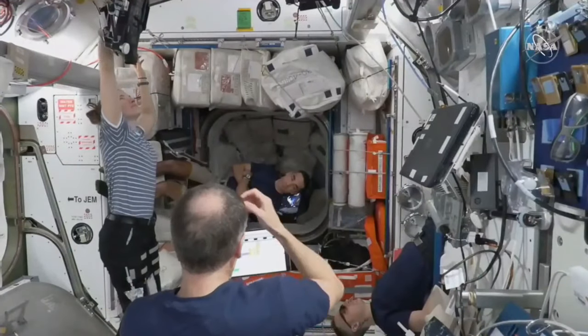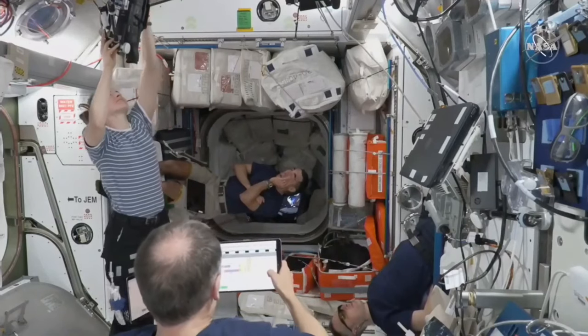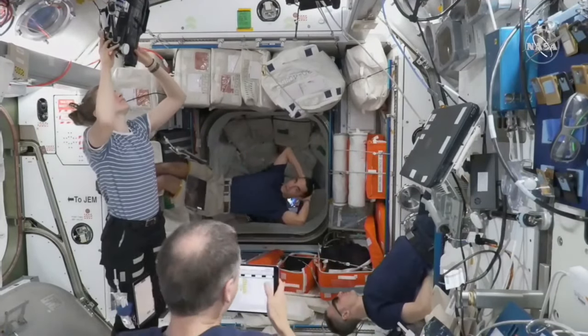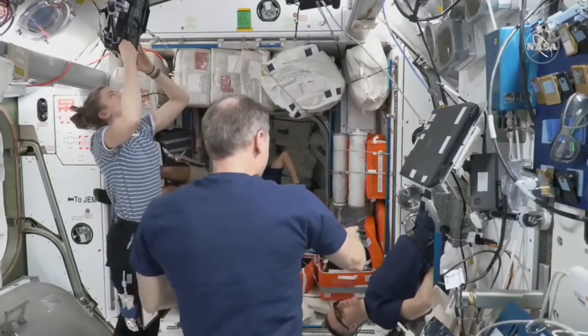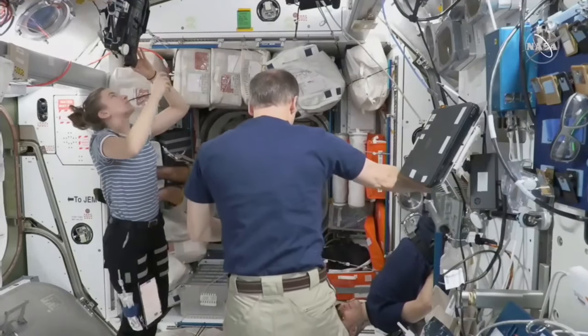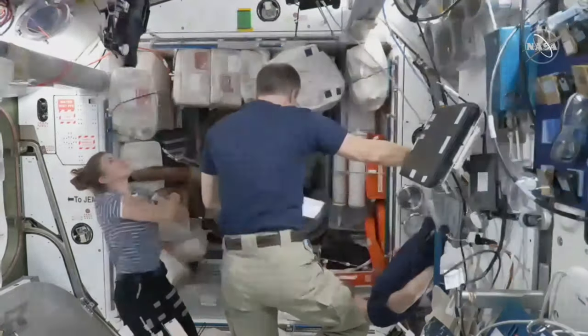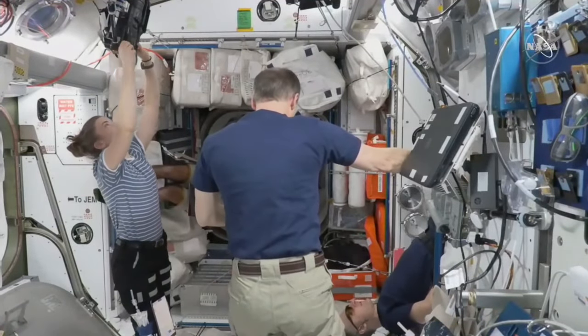And that was thumbs up from the crew as they heard from Capcom. And we have good equalization on the ISS and between Dragon and the ISS. As soon as the spacecraft crew Dragon Freedom is ready, I'm told that we are ready to have hatch open just here shortly. Again, we're looking for that to happen around 8 p.m. Central Time.